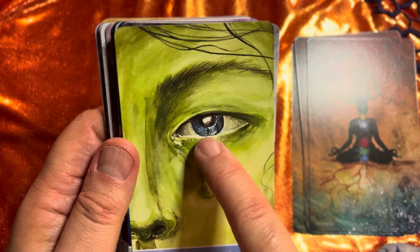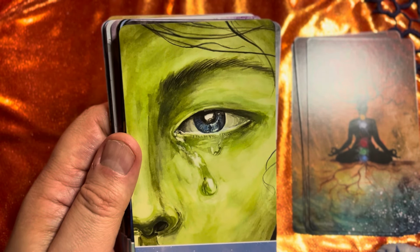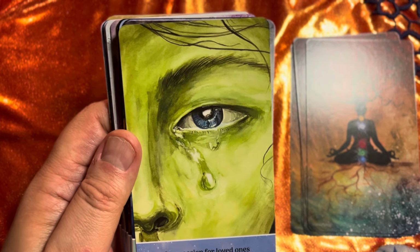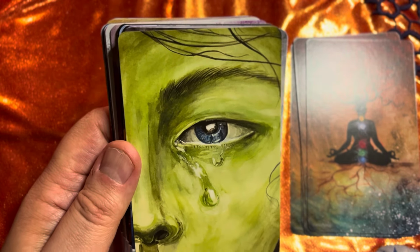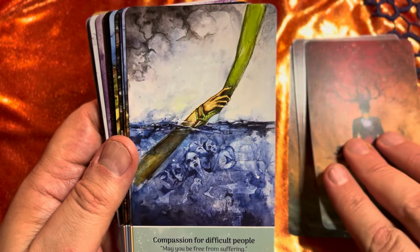And in the iris of the eyes, I need, so where's my magnifying glass? I need to have a closer look at that. But I think I've buried it under all my stuff. I will find it. But beautiful, beautiful image.